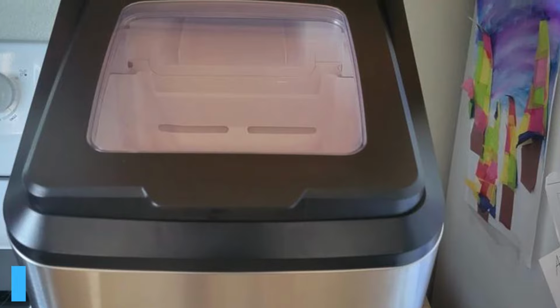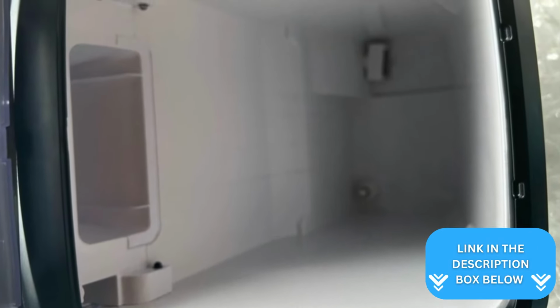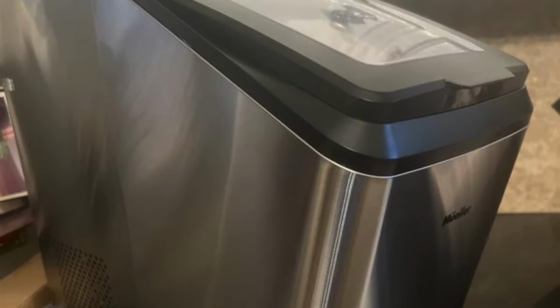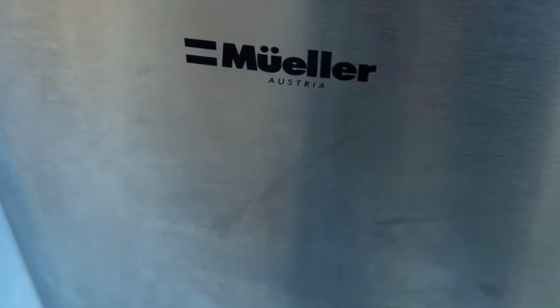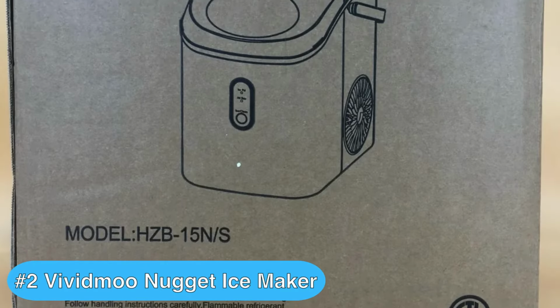Incorporating a self-cleaning function, the Mueller ice maker is easy to maintain. This reduces the hassle of frequent manual cleaning and ensures your ice is always produced in a hygienic environment. The durable stainless steel finish not only looks sleek, but is designed to withstand heavy use, making it a terrific investment for your kitchen.